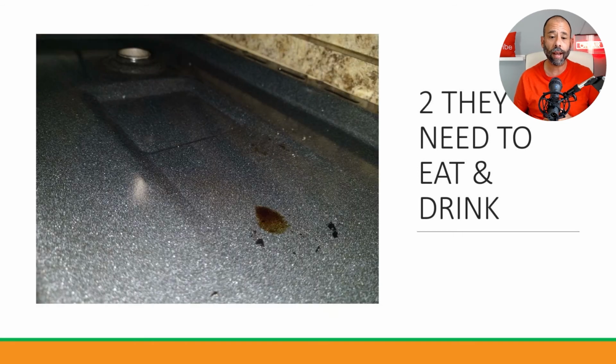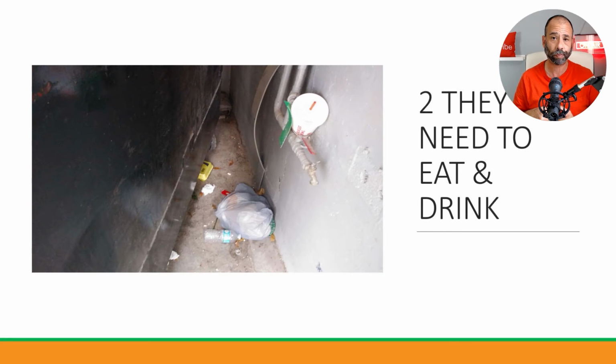Here is an example of a grease and oil in the bottom of a stove top. That's enough to feed roaches. They'll feed on anything. So if we're getting control and we're using baits, which are more effective, understand that it's competing with the existing food.